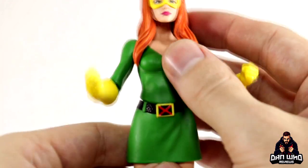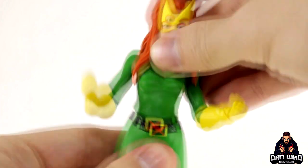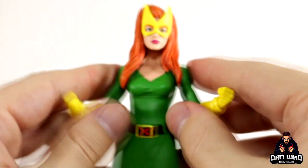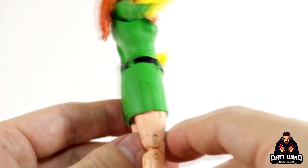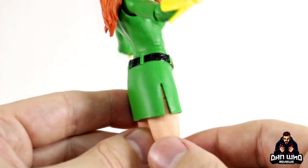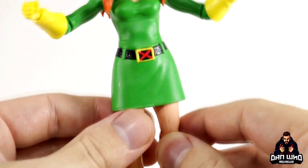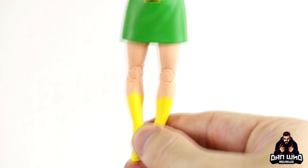However, the articulation is limited. So there's no ab crunch, but there is a sort of ball joint on the waist. So you can see that wiggle there, and you get a little bit of back and forth, but not much more than that, unfortunately. And the skirt is quite a solid piece. There's a cut there, but even that's quite stiff. It won't come out. So yeah, she can shake her legs, but she can't really articulate forward or back at all. So yeah, very much traffic cone Jean Grey.